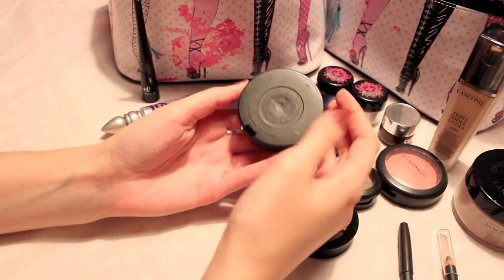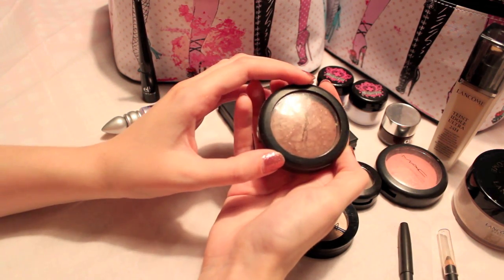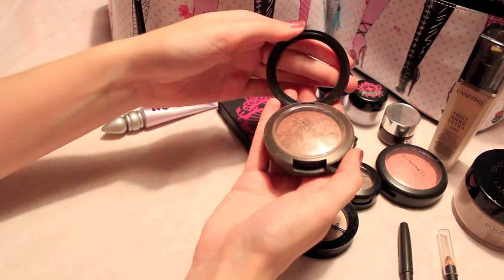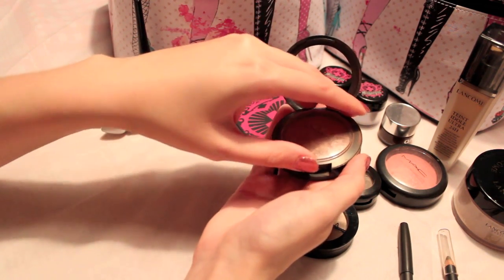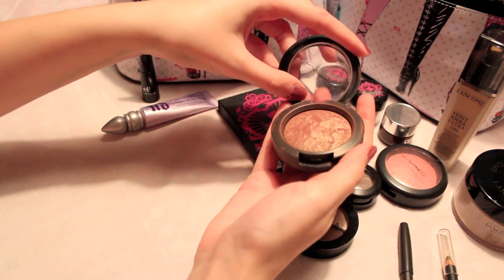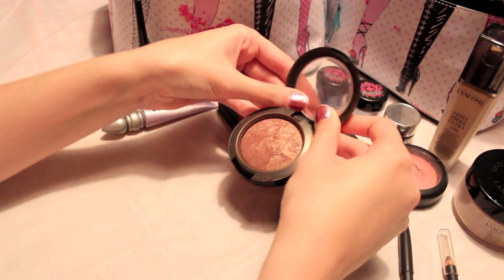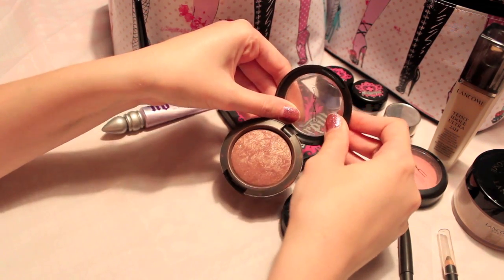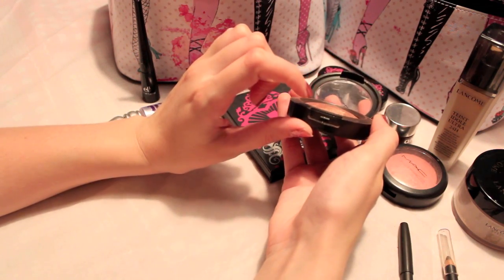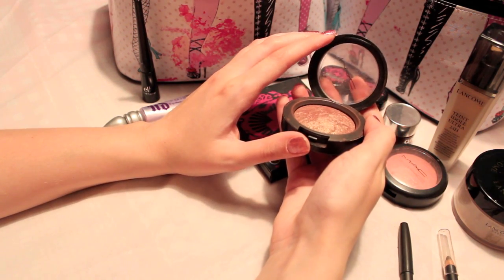This is another blush by MAC, and this one's Lovejoy, and it's kind of a brownier color, and I accidentally popped the plastic out of the lid. I'm awful. I've had this one a while too, but I haven't used it that much because it doesn't look that good on me. I'm pretty fair skin toned, and the color is a golden brown, and it doesn't look that great on me in my opinion.